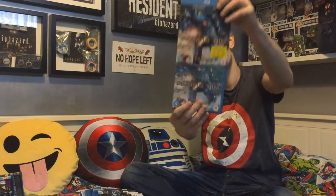Oblivion, Oculus. I actually got this about 3 or 4 months ago, and I only got around to watching it last week, and I'm glad I did watch it because it is a really awesome movie. Pacific Rim in a nice slipcase. I don't know how to say this properly. Pandorum. I don't know how to say it, so you're gonna have to read.